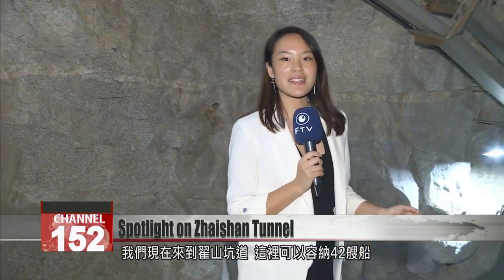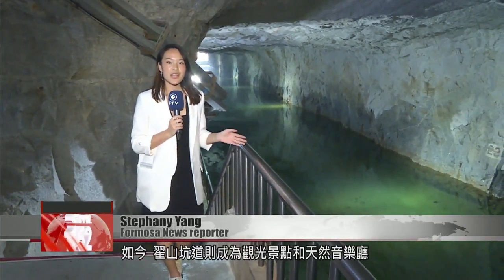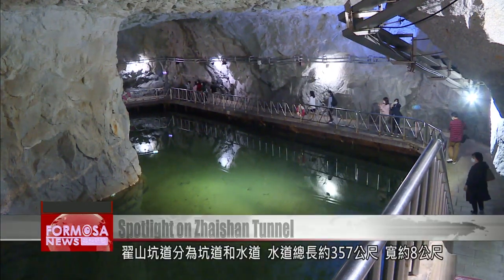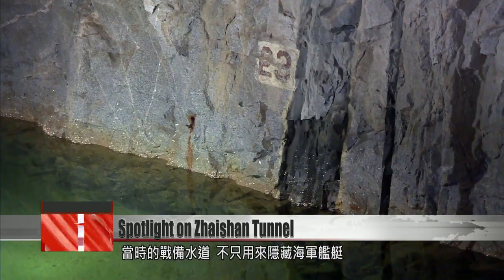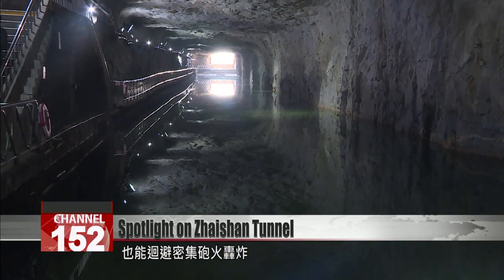We're currently at the Zhaishan Tunnel. It can accommodate 42 vessels. During the Chinese Civil War, it was used to protect against bombing raids. Now it is open to the public for music festivals. The Zhaishan Tunnel features a waterway that's 357 meters in length and 8 meters in width. It was used to hide naval vessels and protect ships from bombing raids during the Chinese Civil War.